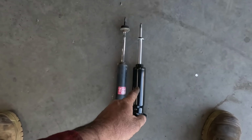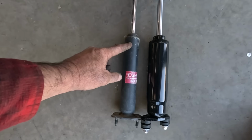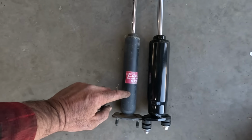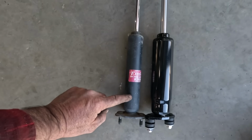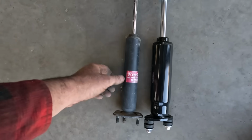With a shorter spring, that guy is going to struggle. The lower the spring, the deeper that piston will travel into that cylinder, and the more likely you are to just bottom the shock out and have it not acting like a shock anymore.